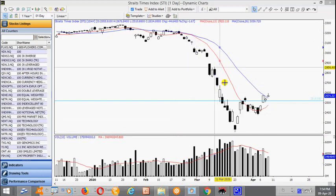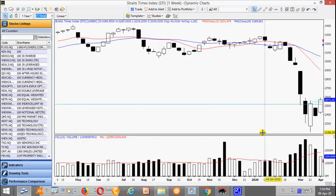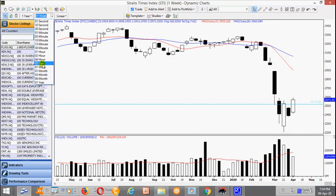Now we have to be very careful that this is a counter trend, and you can see this on the weekly charts. This is the 1326 week. Notice this is just a counter trend, so we should not be too ambitious with any long position.